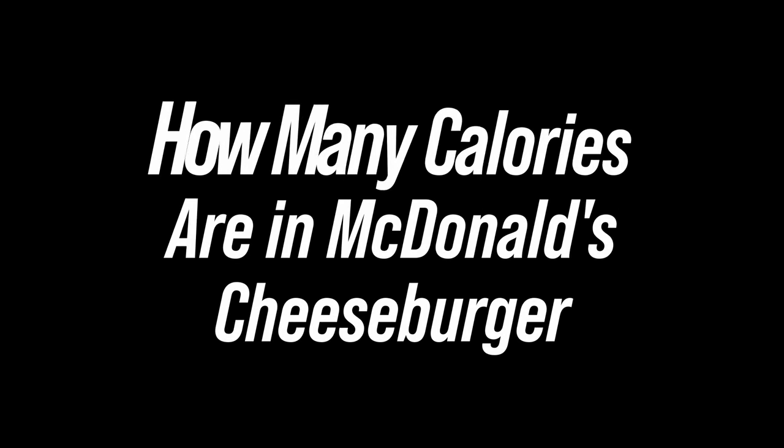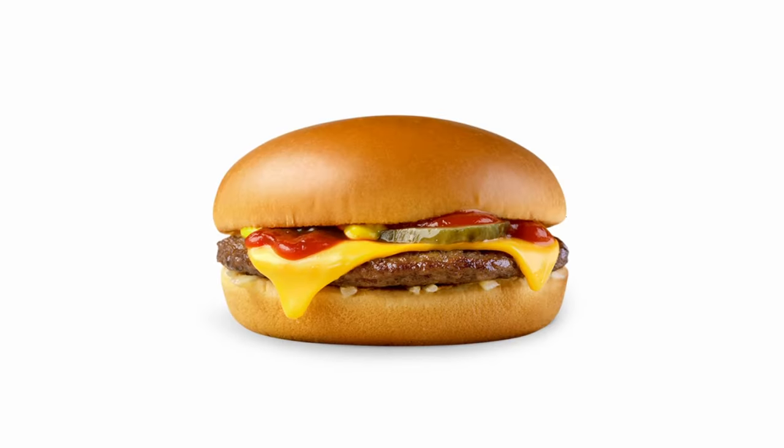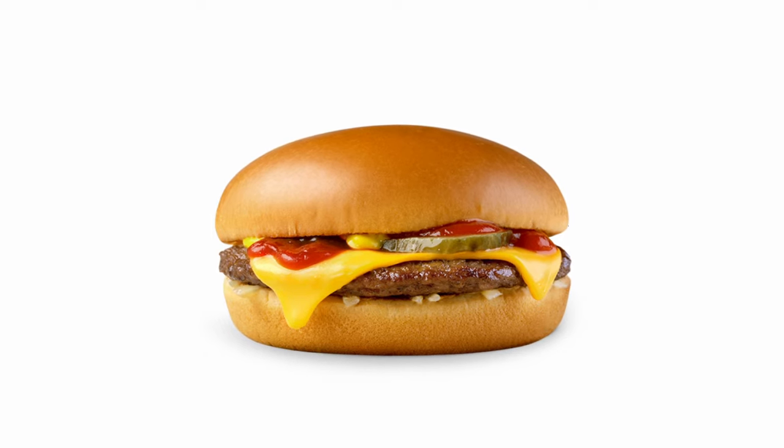How many calories are in McDonald's cheeseburger? Hey, what's up? You know that McDonald's cheeseburger you love? Let's talk about the calories in this delicious meal. Hang on, because there's an interesting curiosity about it too. So, have you ever stopped to think about how many calories this marvelous burger has? Well, get ready for the answer.